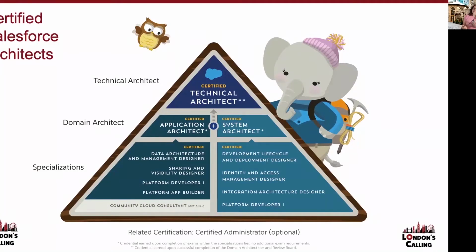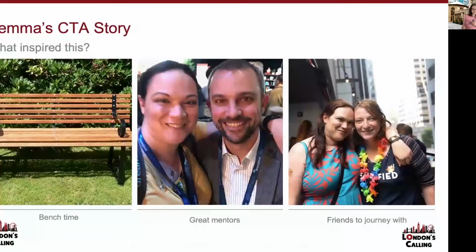More often than not, they work for Salesforce, and their job is to assess how you solve a particular scenario with all of the elements around data sharing, platform capability, identity, integration, all of that knowledge being applied to that scenario. So I'm going to share my story with you now.